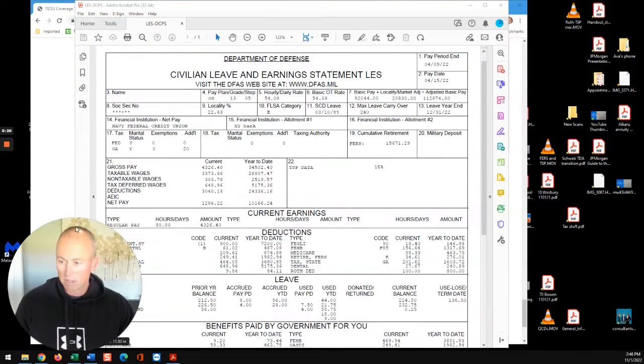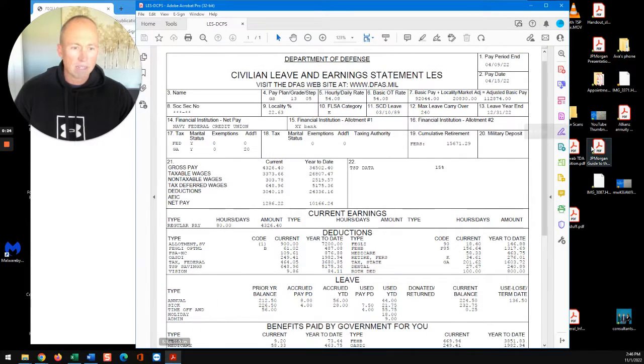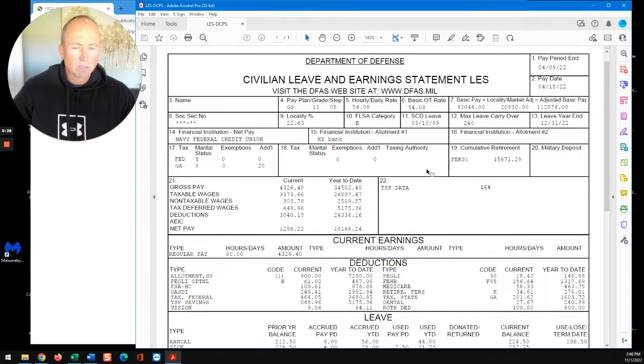I want to go over the leave and earning statement today, which is just your pay stub, the pay stub that federal employees get. I just want to go over a few important things on leave and earning statements and point out things for you guys to look for. All right, I've got your leave and earning statement here, and we'll just run through a few things.